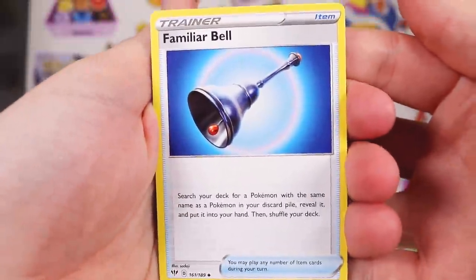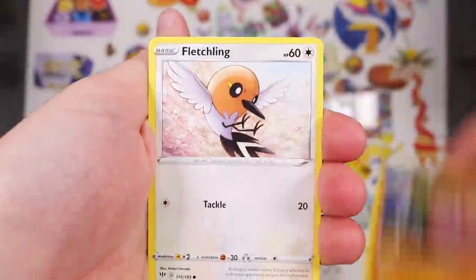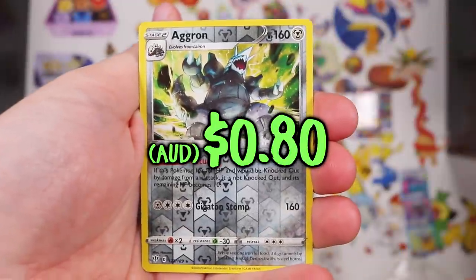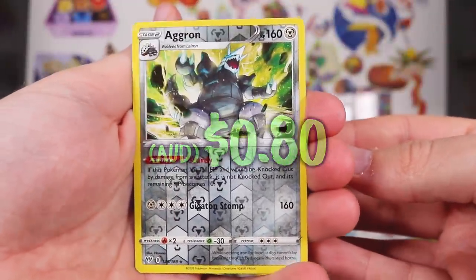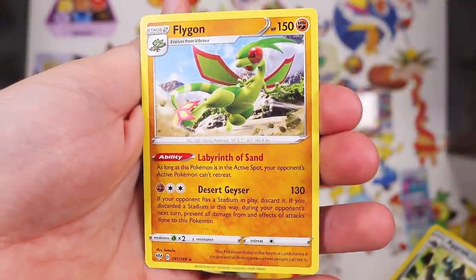Let's see. Take a look! Familiar Bell! That looks familiar. Rose Tower. Feebas. Melon Monkey. Wimpod. Aggron. Damn, we got the little one. Now we got the big one. And Flygon, nothing special. But that's okay.